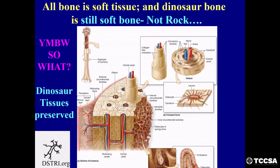But in these canals are three colored things. You see the three colors? What are the three colors? Red? It's almost like white. It looks like white, doesn't it? It's actually yellow. What's the other color? Blue. Blue, red, and yellow, actually. The blue is what? The vein. The red is the artery. What's the yellow? Nerve. Yeah, that's a nerve.